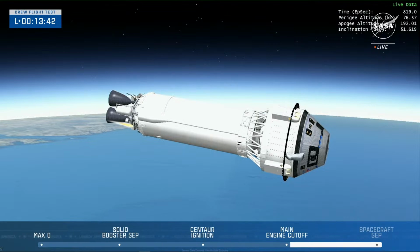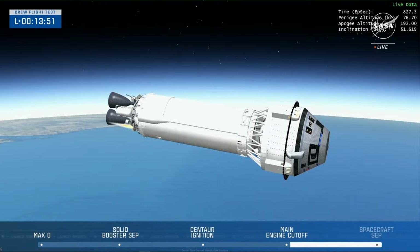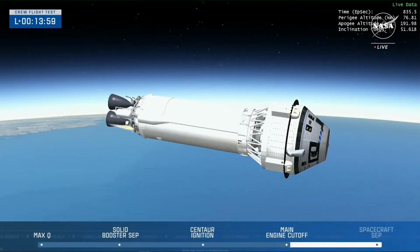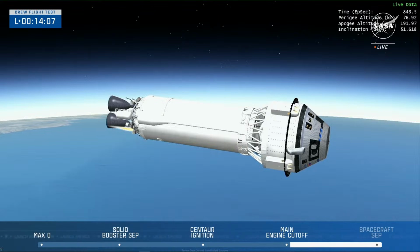When you see the thrusters firing, that is the last major milestone for Starliner's ascent. There's a slight pause in the action here while Starliner does some attitude control. We'll get into the right orientation to send Centaur on its way and then jettison it, and move into the right orientation for the orbital insertion burn, which will come about 31 minutes into flight.